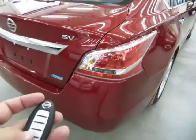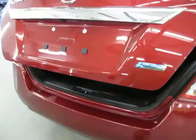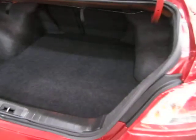To pop the trunk, you can access it by just pressing and holding here. And the trunk pops open. You gotta lift it up. And it's got a huge trunk. You can place plenty of stuff back here. Easily you can put 3 golf bags, lots of groceries, whatever you got to put back here, plenty of space.